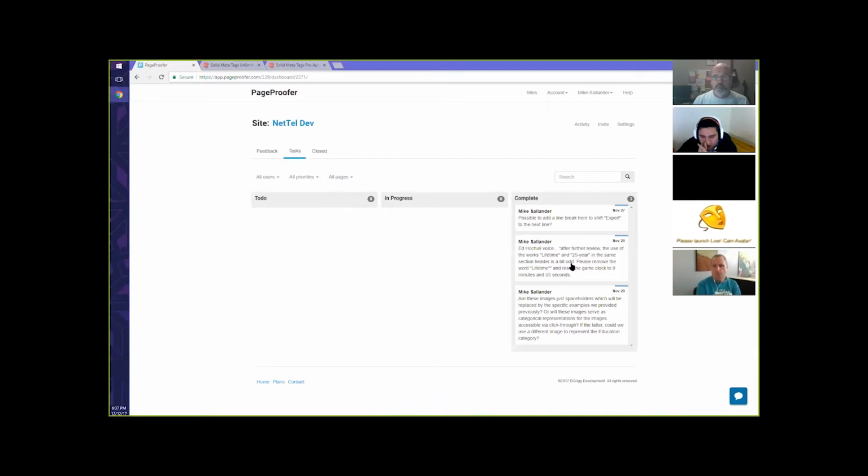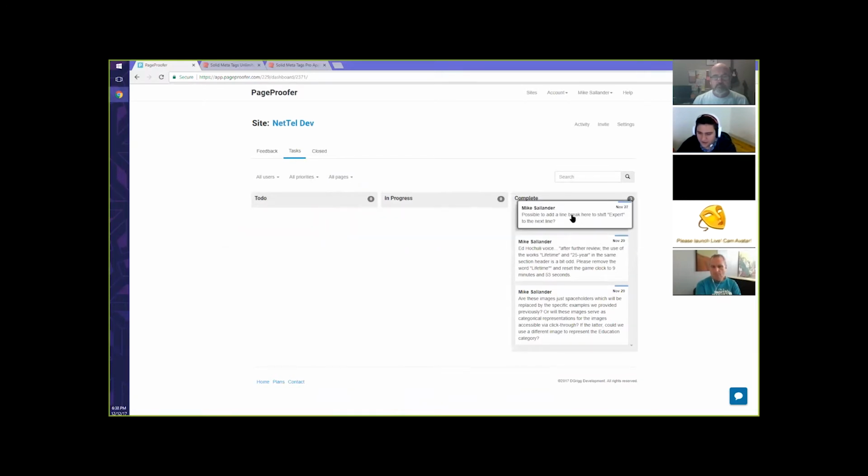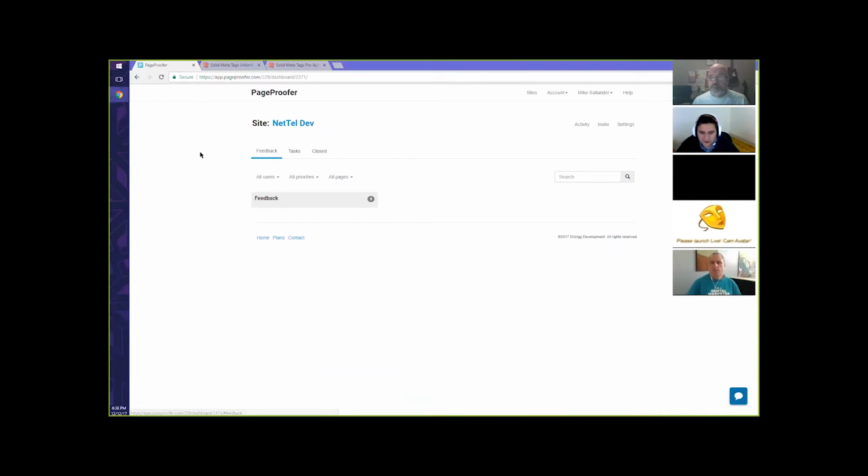These are all complete, but you've got your to-do, your in progress, and complete, and these are click and draggable. And you can close them out when they're done. I don't want to actually save that because I don't want to notify anybody. But yeah, you could also sort by user who is assigned, you could sort by priority, and you can sort by which page it's on. This is only a one pager, but all the pages that it finds on the code will show up here. And then you've got all your closed stuff. So this is awesome for anyone who supports their sites and hates dealing with just emails.